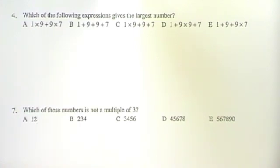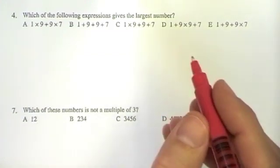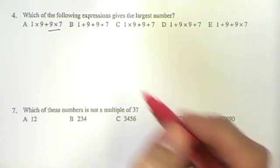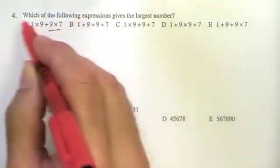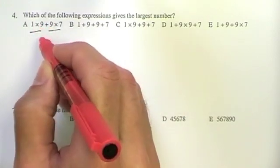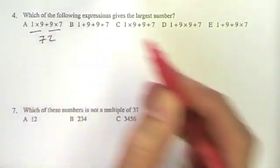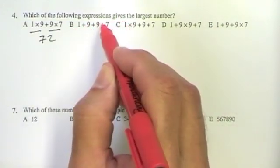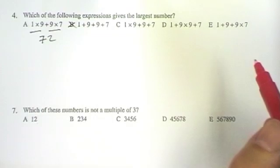BODMAS must be applied. I go and spot some large numbers here, like that's a 9 times 7, which is 63, then I'm adding this bit. In fact, I've worked that one out straight away, haven't I? That's 63 and 9, that's 72. Now I don't even have to do that calculation, there's no way that's going to be 72, so it's not B.